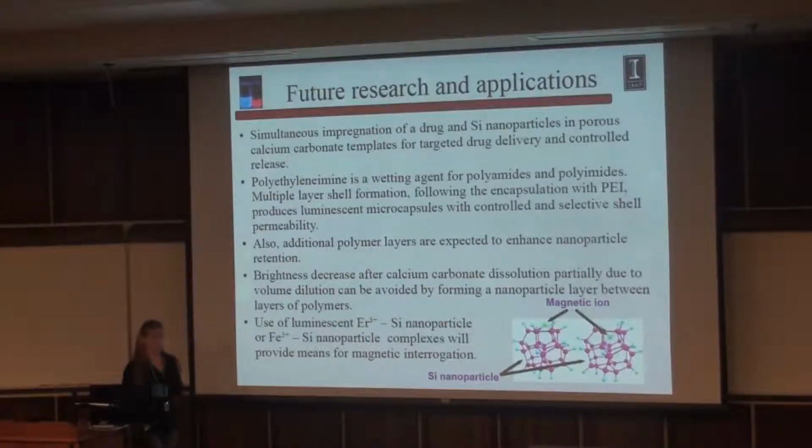So what can we do for future research? Of course, the whole point of this research is simultaneous impregnation of a drug and silicon nanoparticles in porous calcium carbonate templates. You can pick a drug of your choice and impregnate our microparticle templates simultaneously, and then just repeat the whole procedure covered with polyethylenimine, and then release it when you need to. As I was also saying, polyethylenimine is a wetting agent for polyamides, and you can control very well the thickness of your shell by just adding different polyamides on top of your containers before you dissolve calcium carbonate, and you can control permeability of the shell. That would also help to retain almost 100% of nanoparticles inside.